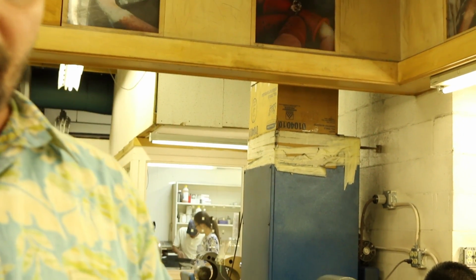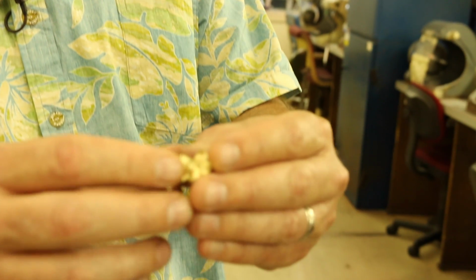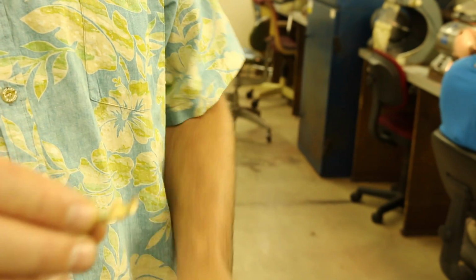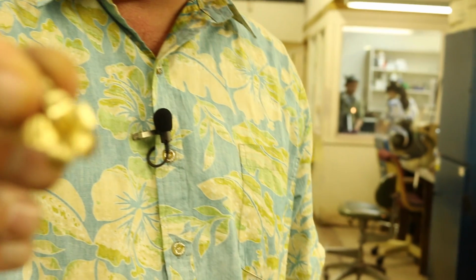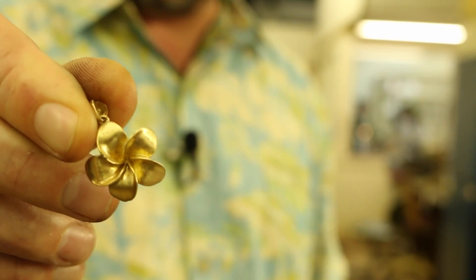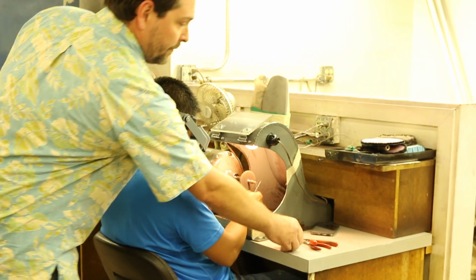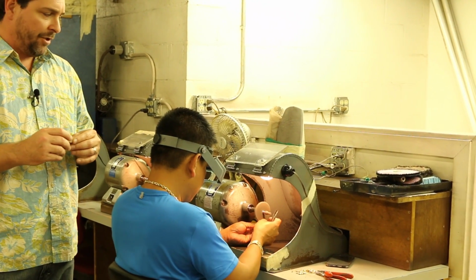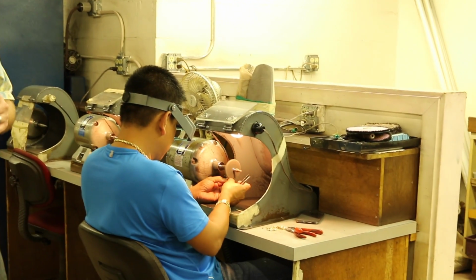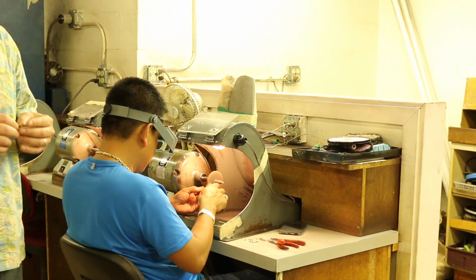So once the pieces are casted, they come out and they look very rough. So what we'll do is we'll start filing them down and sand finishing them just to get some of the texture off of them, because when you cast, you don't have a really smooth surface. So you're going to have to polish them up. So what he's doing here is he's using a sanding wheel to take off some of those imperfections and to get it down to where polishing will be a lot easier and not require as much effort.